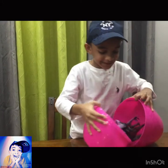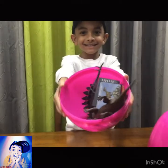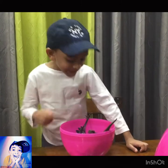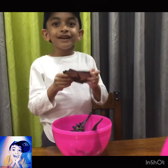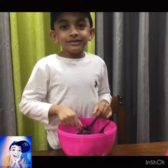Oh! I'll just open it like this. Oh, look at these herbivore guys. Oh, and the herbivore dinosaurs have the cats as well. Look at these cats. This one. Let's put these back. Okay, let's do the first one.